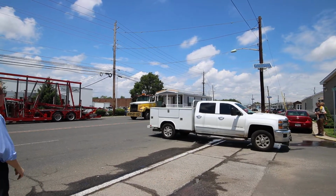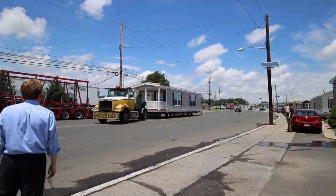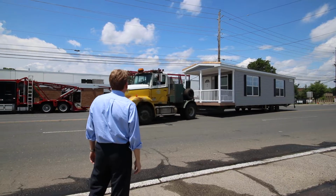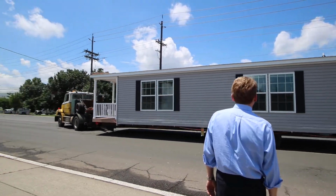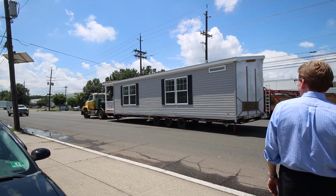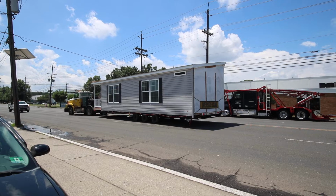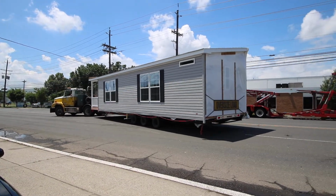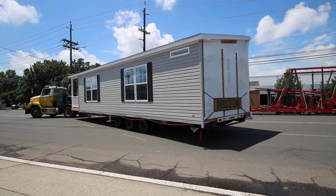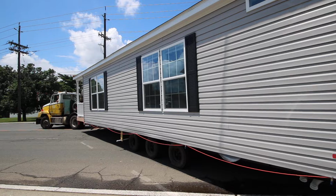He's got to back it in. We got our construction foreman helping out. Mr. Dolan. Oh my gosh, how adorable. Wonderful, beautiful windows. Like I said, this is half of the house, and the other half will be arriving tomorrow. This is a full drywall house, which came out of Claysburg, Pennsylvania. It's about 6 hours away.